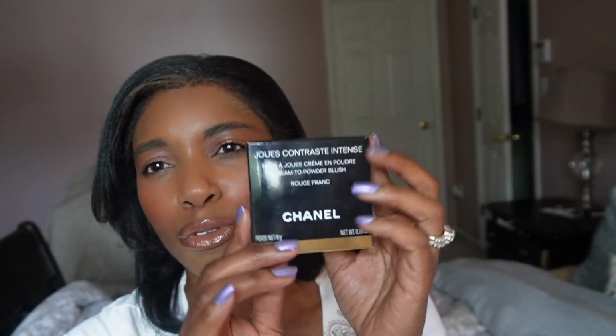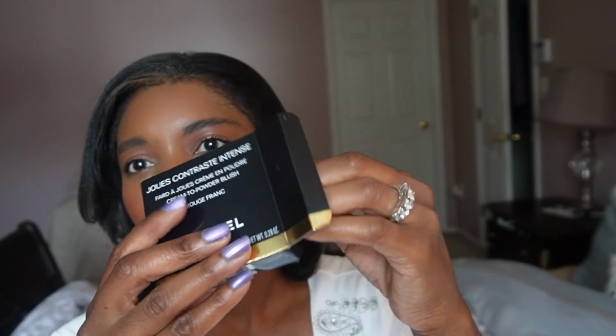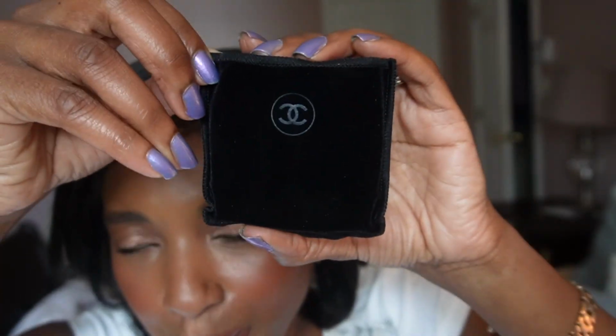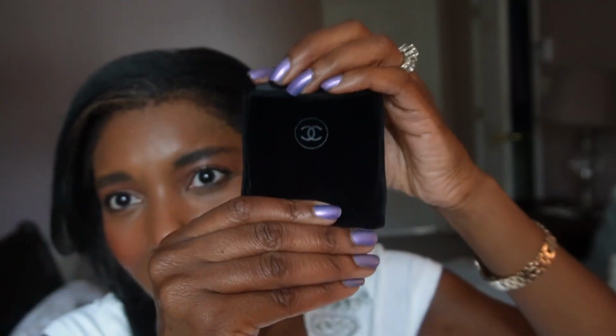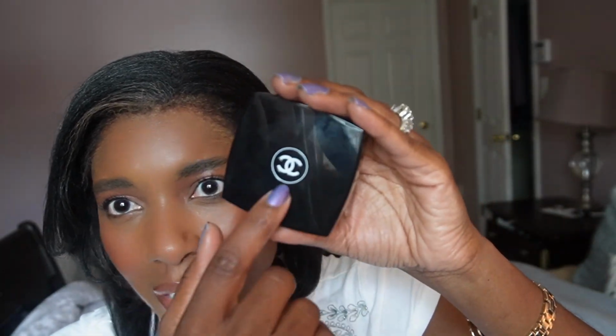But I'm really excited to let you know what I think about the formula, the shade, and just everything about this performance. So let's take a look. This is the outer packaging, and then you'll open it up. It does come in a dust bag, which is very typical of Chanel. And then the packaging itself, also very typical of Chanel, with the same emblem that we're used to seeing, black and white as typical. Open it up as usual.